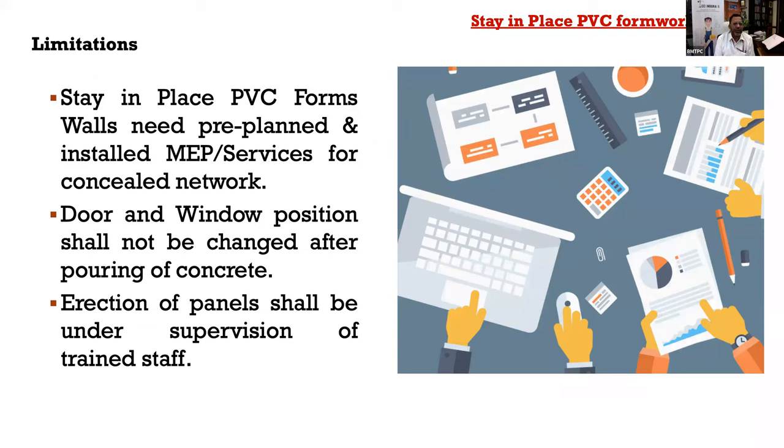Now, if we talk about the limitations, one of the questions being asked is about the MEP, the plumbing and water services. This, you can say, is a limitation: you need to plan all your services beforehand. At a later stage, if you want to change your services, that is difficult to do. So you need to decide or pre-plan your mechanical, electrical, and plumbing services, and everything has to be concealed because it has to come within your PVC wall form.